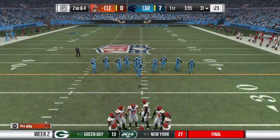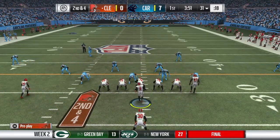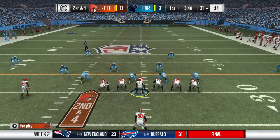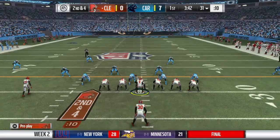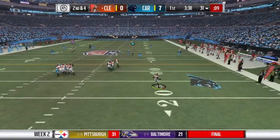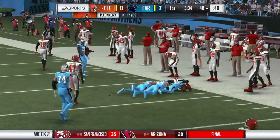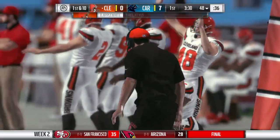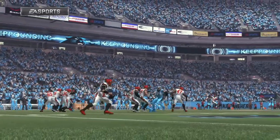So the offense readies for a 2nd and 4. Here we go. 3-19. Here's a play fake as they set up to throw. He's got his man on the crossing route. 17 yards on the pickup there, and the drive will continue. And there they went, crossing route against the zone defense.